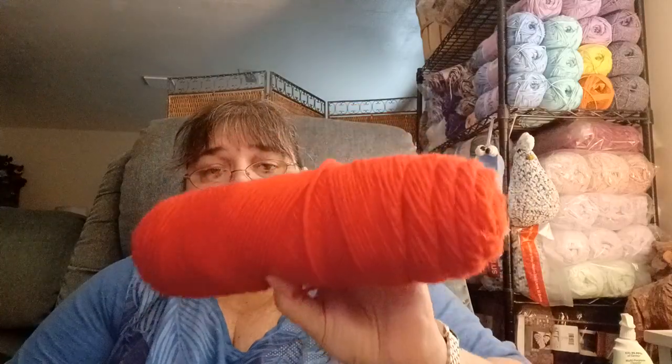The other thing I have in here, I'm not sure what it is. It's probably an older ball. It could be Care-On Simply Soft. I don't know. But it's in a color kind of a burnt orange. It feels like it's a pretty full ball. The other thing I have in here, it looks like it's a Red Heart yarn. It feels very much like it, and it could be a rosy color, but without the ball band, I don't know what it is.